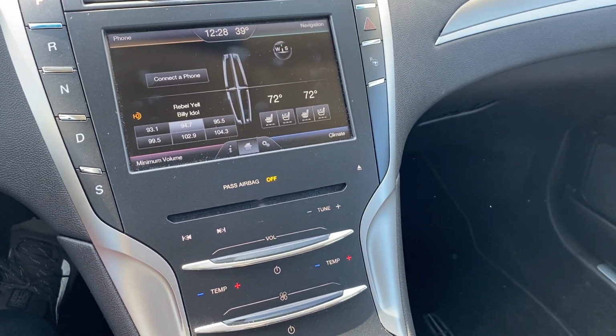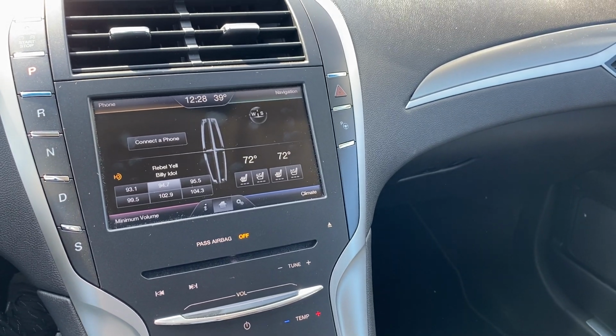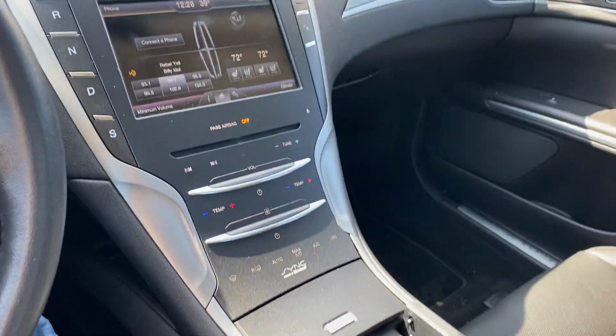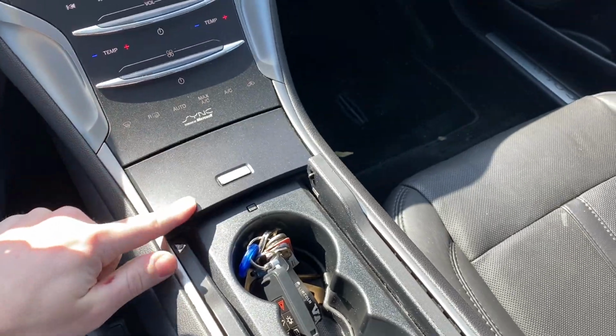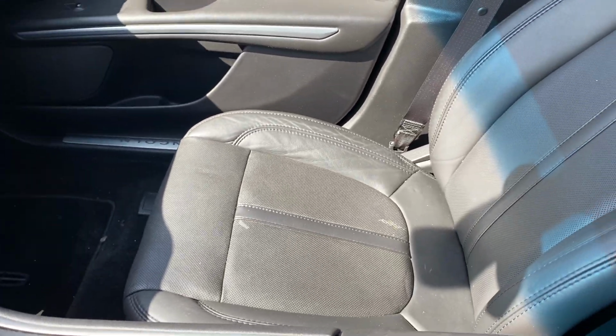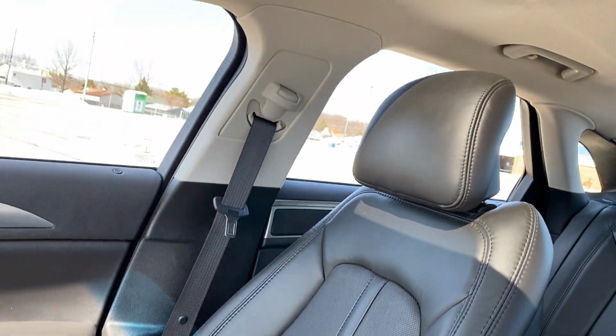Down here, it's getting some rust on the door sills, or the door lips where the pinch welds are. It's just due to not being wiped down. I don't expect a 70-year-old person to be getting down there and wiping stuff. But for what it is, there is plastic right here that will cover that. So it's just ugly when you open the door, or in the next few years, it will be.